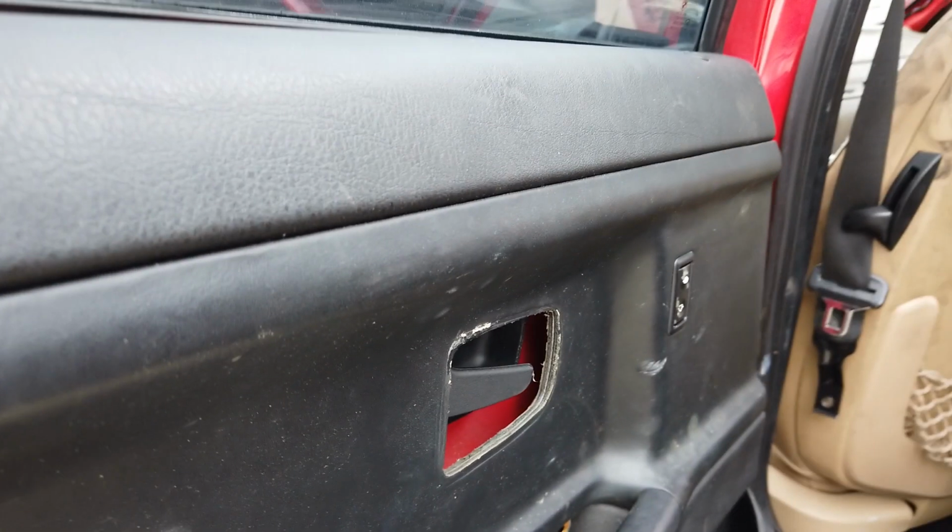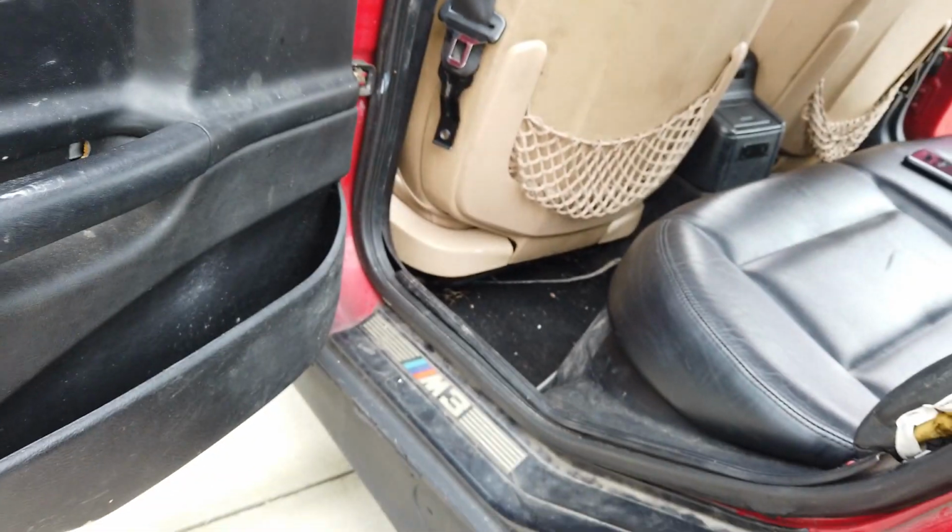Okay, a couple things. First off, I forgot you need screws down here, and I have no idea where those are. And two, I don't even think these door cards fit this car. Now this is a 92. First thing I noticed when I was trying to put it in, this switch doesn't match. That switch has a blue back. I can show you on the other door. You look right here, matter of fact.